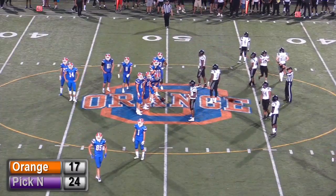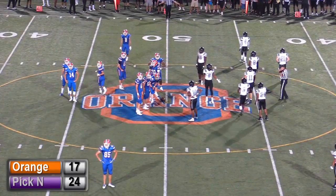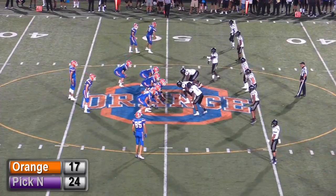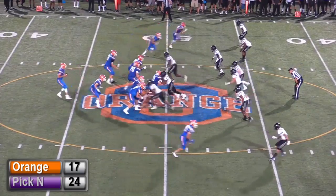Let's see what kind of punt Jack Fenton can get here. Oh, offsides. Absolutely. That's a big break for the Pioneers. Goodness, are you kidding me? So that's a 5-yard offside. So from 4th and 6, we'll have 4th and 1, and that brings the offense back.